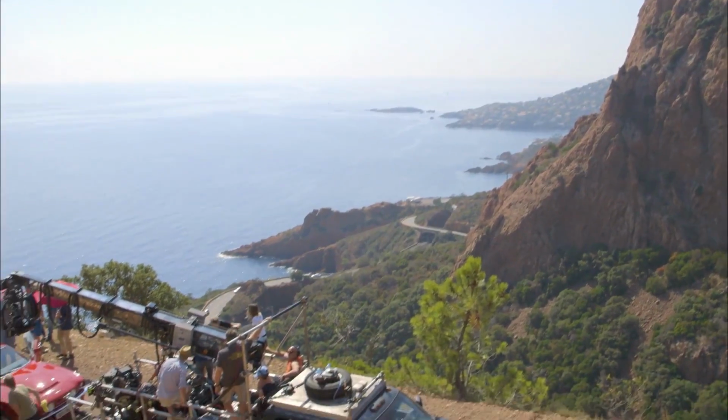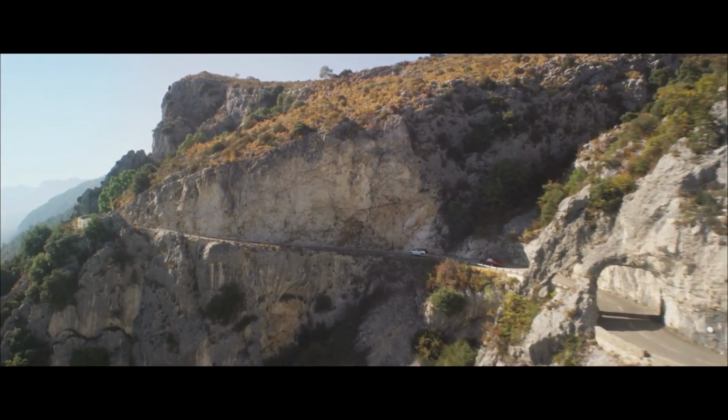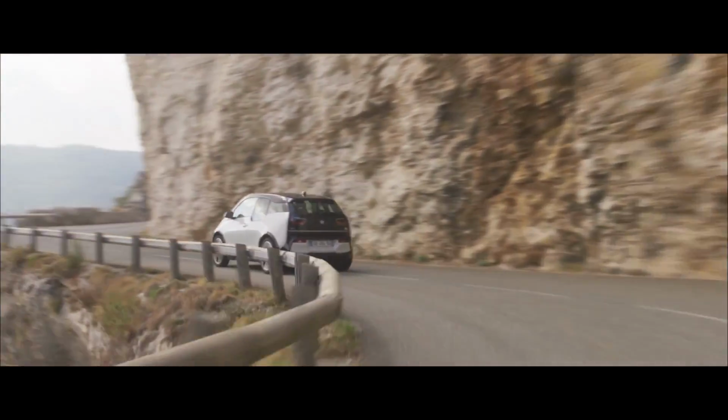We shot in a place called Red Rocks, which had quite severe drops on either side, so it kept the stunt double driver quite focused.